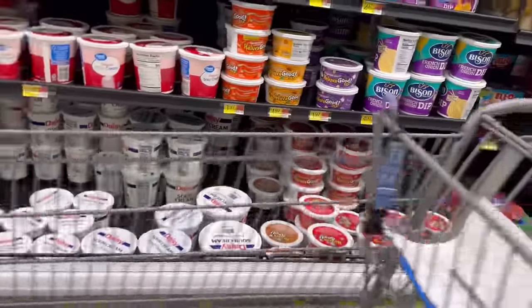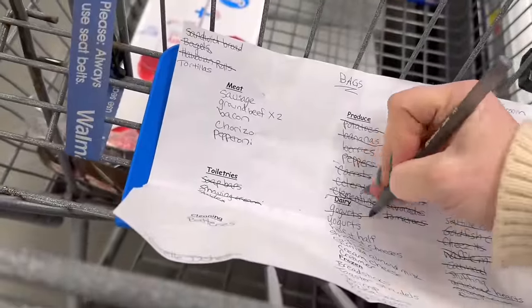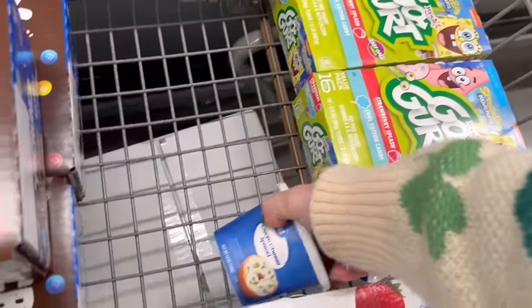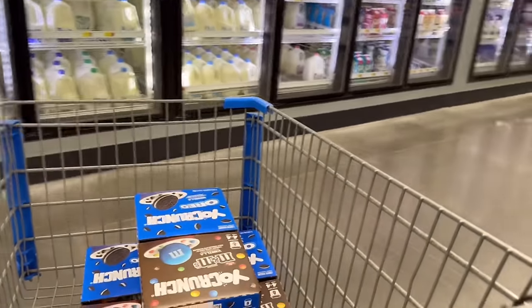Jello, so we don't need that. It's on the checker list. Yogurts. I don't even write eggs down. Really? Okay, cream cheese. Gallons at home. So.